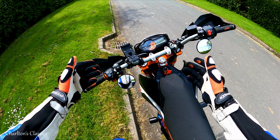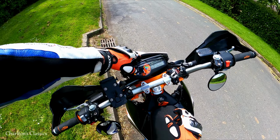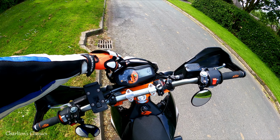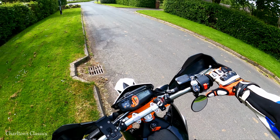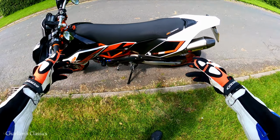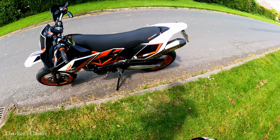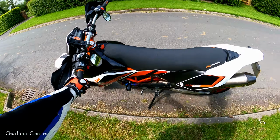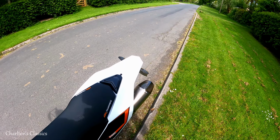No real modes or anything on this, but when you start it up, it likes to tell you how long it is. Whether that's just an Austrian thing, I'm not sure, just showing off. Don't think it matters much how long it is, the wheelbase of it. Maybe you can adjust it, don't really know. So before I go, a bit eager there, I'll just give it a little blip on the exhaust.